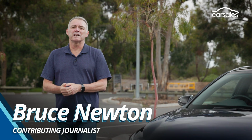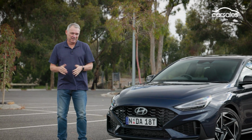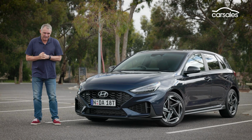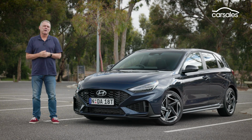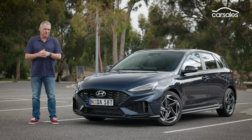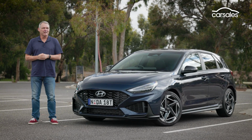Through the generations, the i30 small car has been a cornerstone of Hyundai's Australian success story. But times change, and so has the i30. The model range has been pruned and prices have gone up dramatically. Can the i30 carry a premium price? Well, let's investigate and find out.